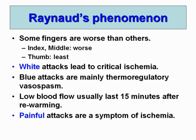Blue attacks are mainly in the superficial blood vessels that, as I'll describe in a minute, are the thermoregulatory vessels, or the vessels that control our body temperature. Low blood flow usually lasts 15 minutes after rewarming in uncomplicated Raynaud's, and painful attacks should warn the doctor and the patient that there's trouble that needs medical attention.